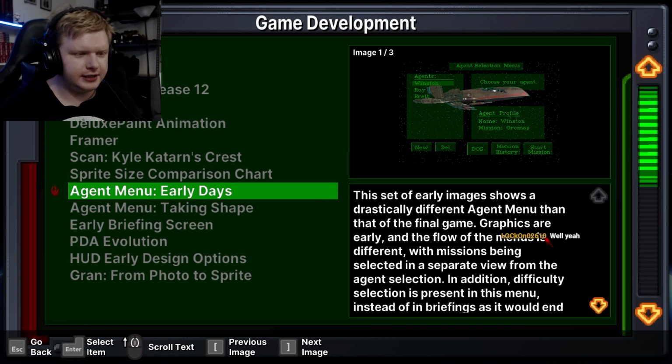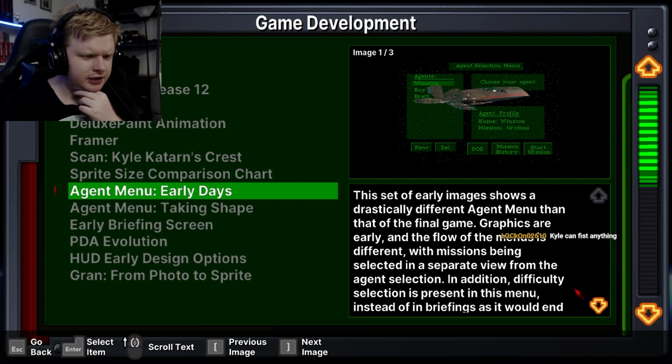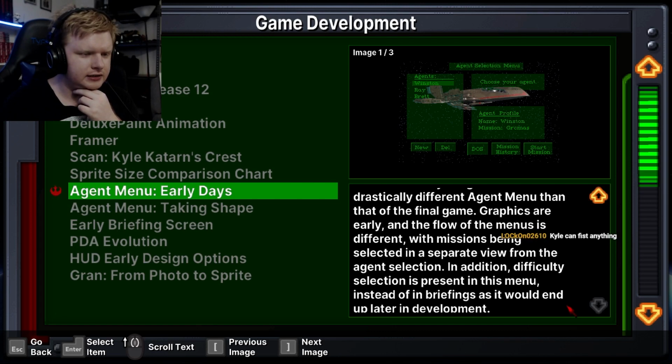Agent menu, early days. Early set of images shows a drastically different agent menu than that of the final game. Graphics are early and the flow of the menus is different, with missions being selected in a separate view from the agent selection. In addition, difficulty selection is present in this menu instead of in briefings as it would end up later in development.